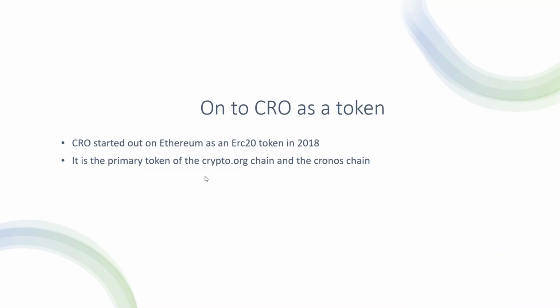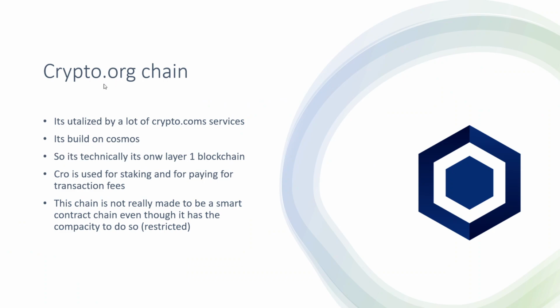CRO started out as an Ethereum ERC20 token back in 2018. It's the primary token of the Crypto.org chain and the Cronos chain, also used on the Crypto.com app. This is what I mean with those kind of a trio, but they're all really the same thing, sort of. So the Crypto.org chain is the first thing we'll look at.